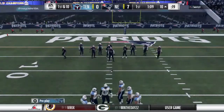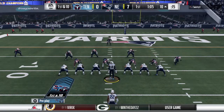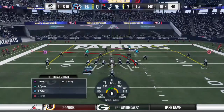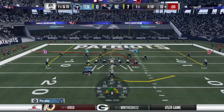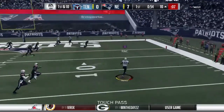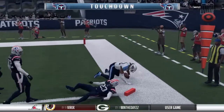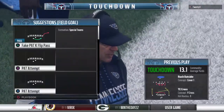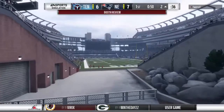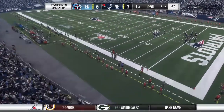So they're operating in the red zone. Mariota now to throw on first down. He's going to flip that out to the flat. It's complete. And he will score. Touchdown, Titans. Derrick Henry from 10 yards out. And the Titans are an extra point away from tying this thing up.